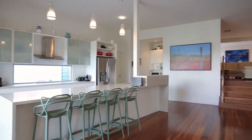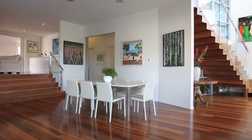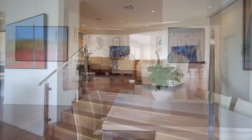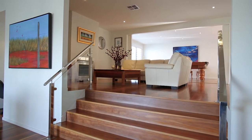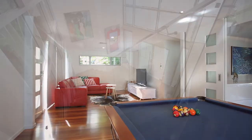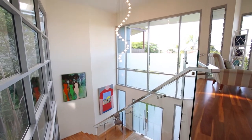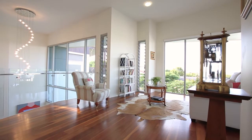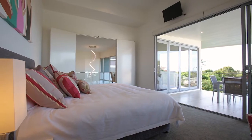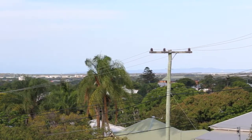A custom-built kitchen becomes the central hub of family activity, interacting with the internal living areas and connecting seamlessly with the external living and pool areas. The atrium-inspired entrance is dominated by a dramatic staircase, with a contemporary chandelier adding to the sense of intrigue as you climb to the upper level, where floor-to-ceiling glass panels offer panoramic views to Moreton Island and the north.